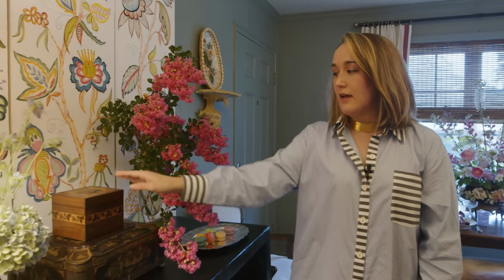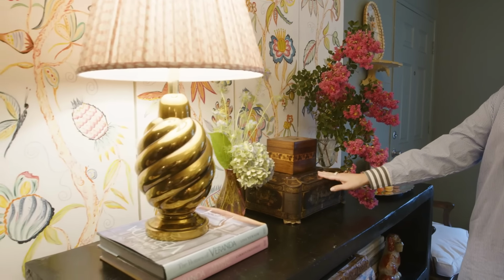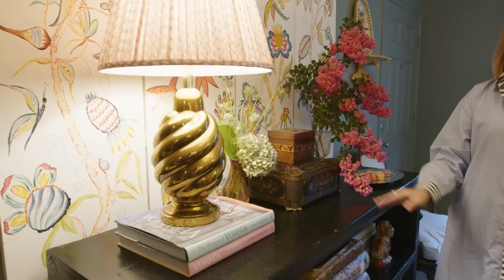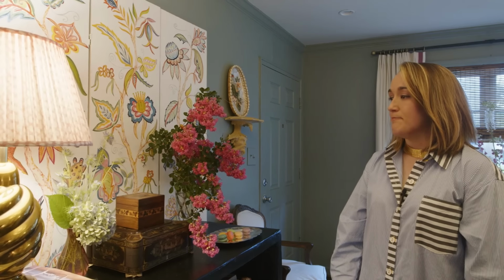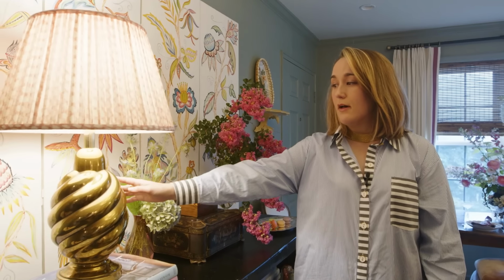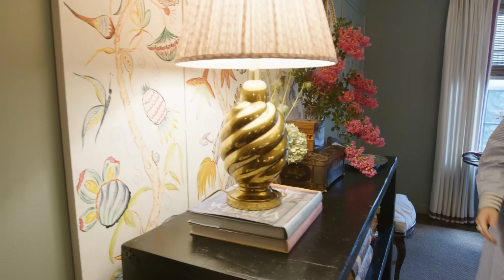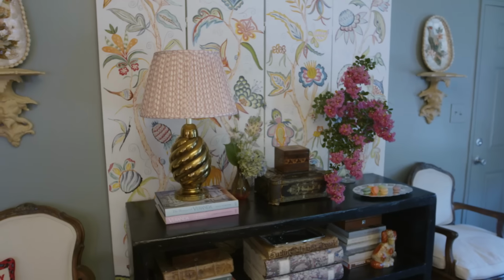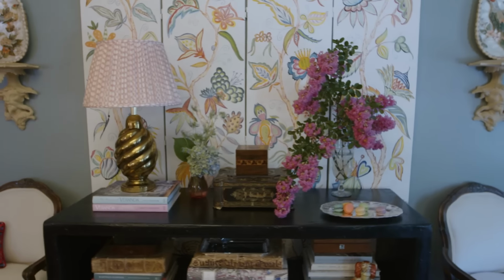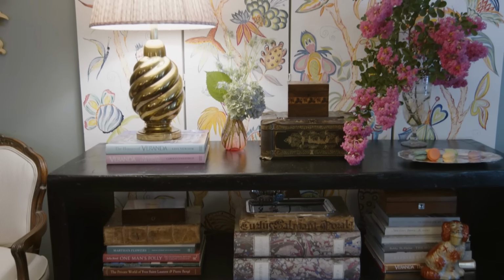I, again, have some antique boxes that I've picked up over time. I've always wanted a big chinoiserie box, and so when I found that, I just had to have it. This brass lamp is by Westwood, and it's from the 70s. It actually belongs to a client who has not moved into her house yet, so I am borrowing it for the foreseeable future. But it has this beautiful Fermoie shade on top.